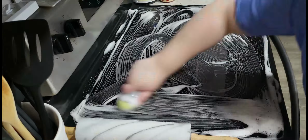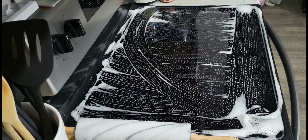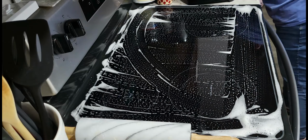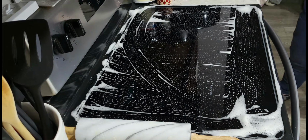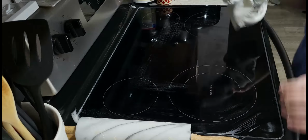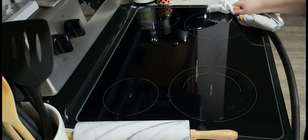It did a little bit, but I really think I'm going to need a razor scraper to be able to get these little pieces off. I even let it sit for a little bit in hopes of helping that, and it didn't really help that much. So I definitely think I'm going to be in the market for a new product and also a scraper.